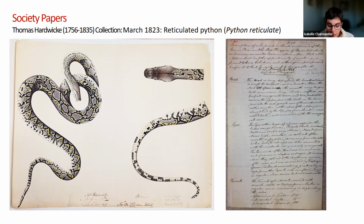The paper itself is dated 10th of November, 1821, and was written in Dumdum. And the watercolor drawing was prepared from a live specimen in a menagerie, and it's dated Calcutta, December 1821, right at the bottom there. And it was read at a meeting of the Linnean Society on the 4th of March, which is inscribed here, 1823, and then later published in the Transactions.